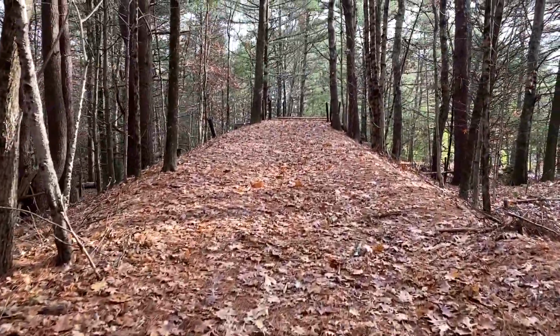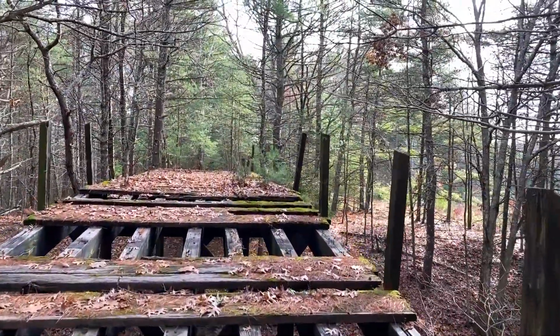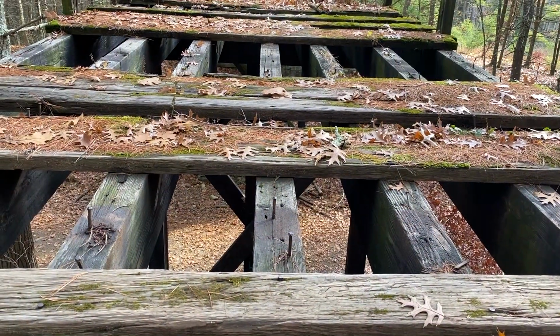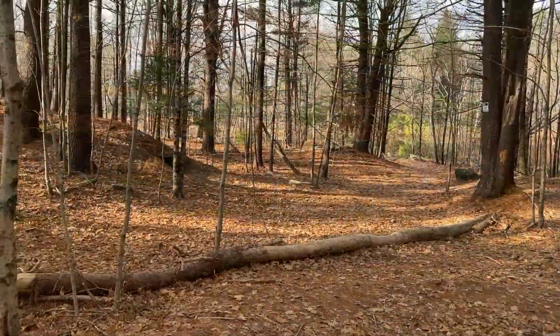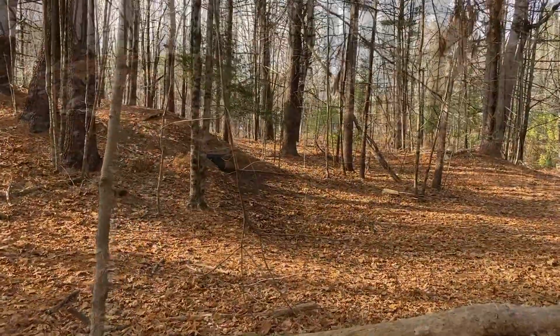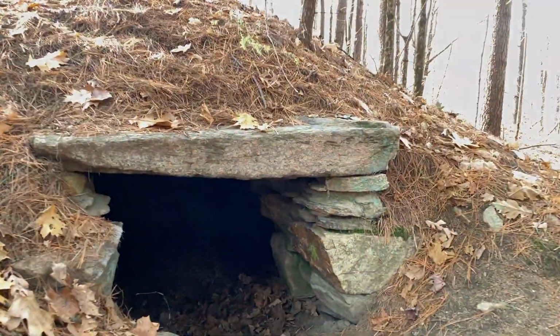We couldn't resist walking up to the bridge to check it out. When you're done, turn around, head back down the path, and very quickly you'll notice on your left-hand side this hermit cave. This cave is very similar, underground, no mortar holding up the walls or the roof.